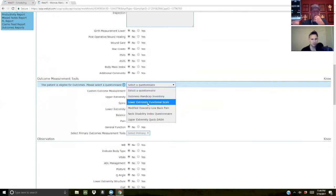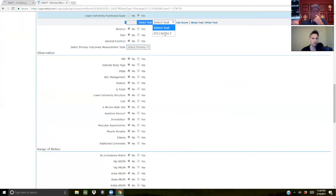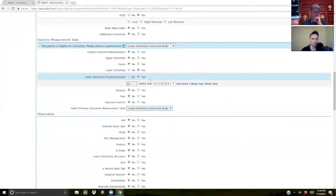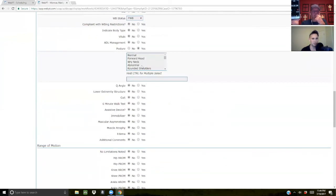If you start typing things while this is loading, it'll knock it off. It'll get rid of the work you did. So I do have to wait till the outcome loads. Okay. Slow me down. Awesome. Good. Patient reports. I usually check ASIS, weight bearing, full posture will do.